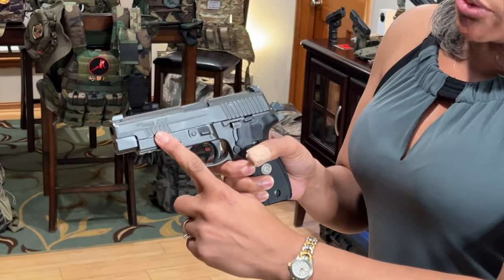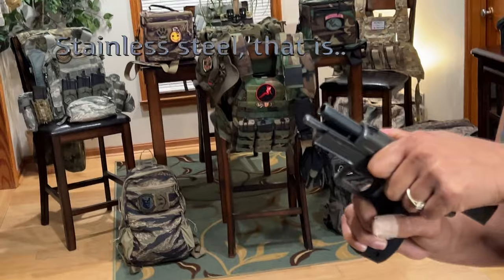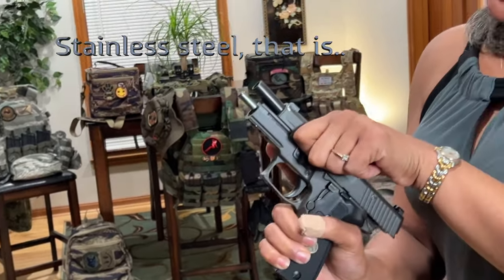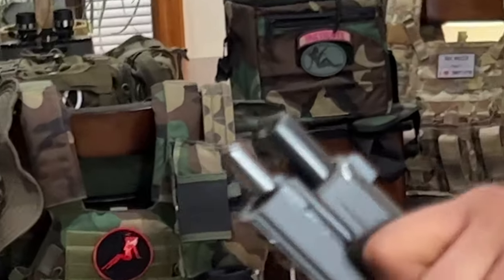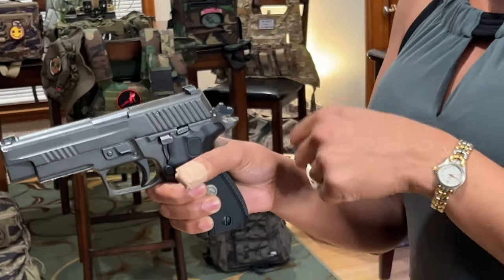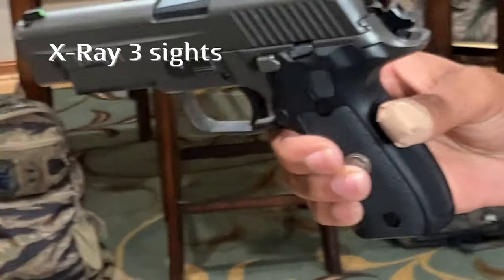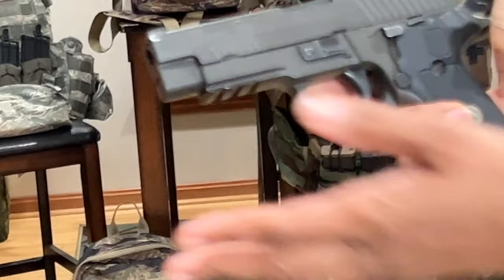Move up to my serrations on the slide. That is how you can charge. And then you have steel guide rod. And you have your back serrations, of course, to charge as well. And then we have the X-ray day-night sights. And you're blacked out in the back. And then we finish off with just the finish.